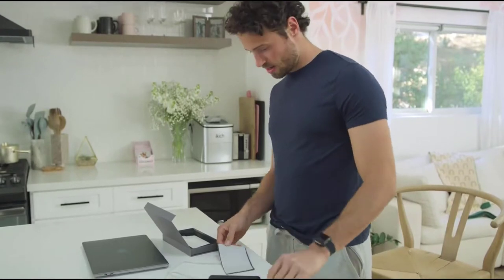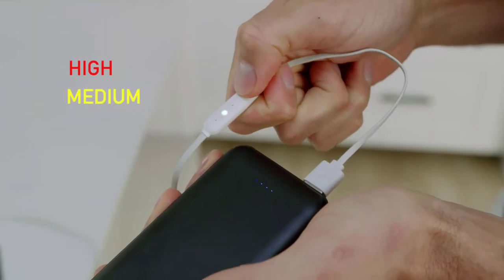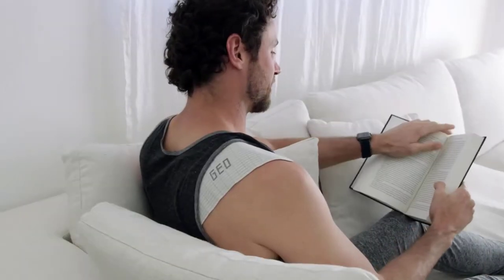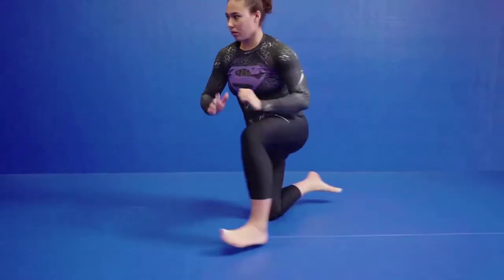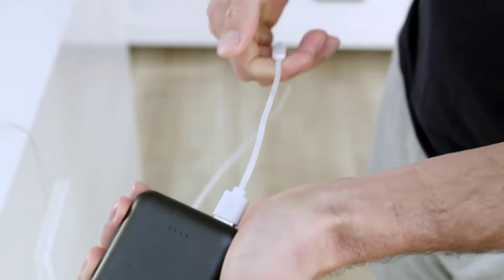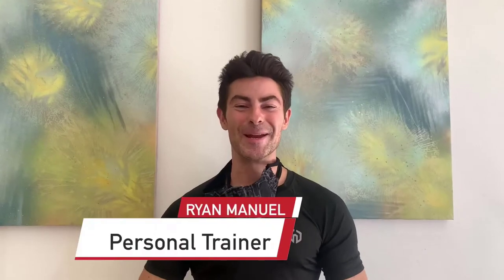Just peel back the plastic film, apply Geo to the right area, switch to the ideal heat setting, and relax into deep, soothing warmth in just seconds. Want your heat to go? Geo is portable. You can power Geo with any USB outlet, laptop, or portable power bank, meaning you can use Geo just about anywhere.